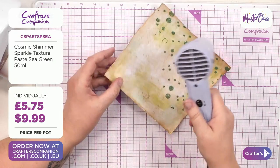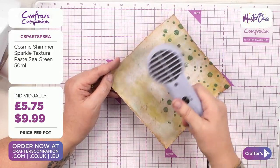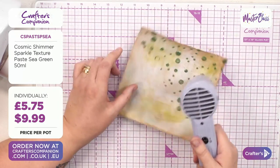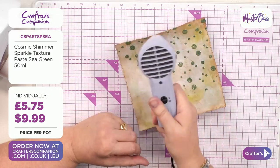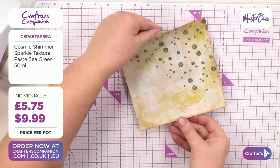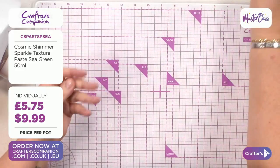It doesn't take long. It will probably take about 30 minutes if you left it to air dry. But obviously with the heat tool over it, it's going to speed that up and make it much quicker. So again, just make sure that it's actually dry. And we're going to go on to another element of it while I'm waiting. So I'll give that a blast for now and pop it to one side, because I'm going to do something else while that's finishing. It's not quite dry yet, but we'll just leave that to one side.